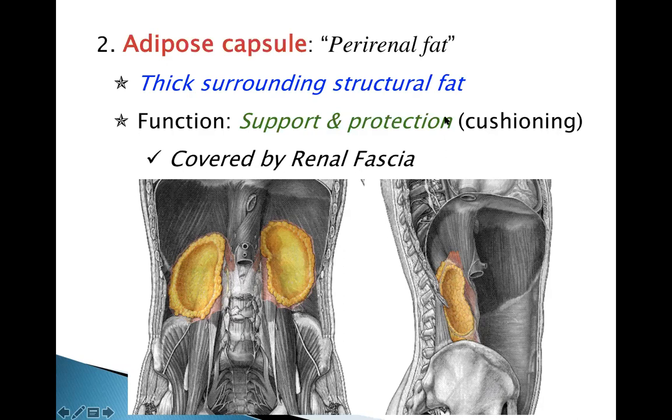All right, so the adipose is this thick surrounding structural fat that helps to support and protect and cushion the kidneys, and then it's going to be covered with the renal fascia, which is really just the parietal peritoneum.